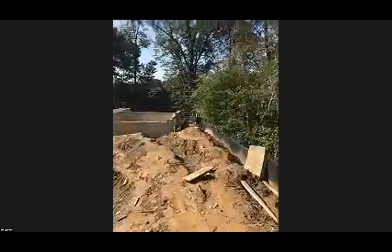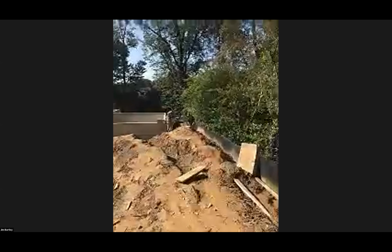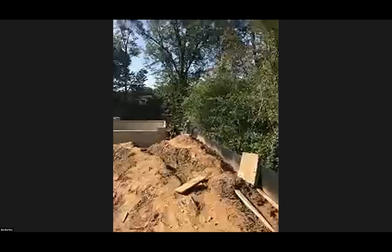And we have some block layers working on site that are not working directly for the general contractor. As you can see, they're getting ready for laying some block outside the foundation.